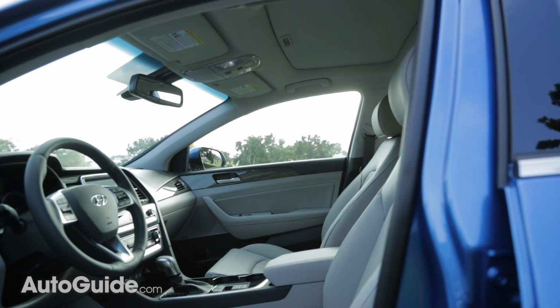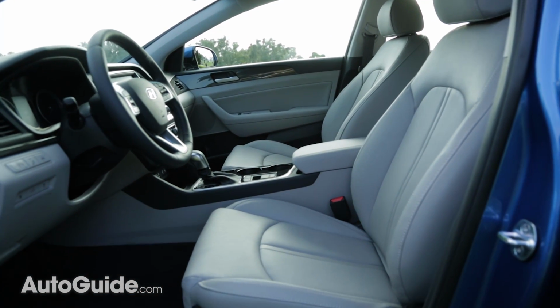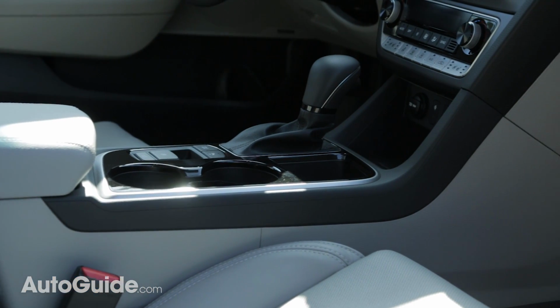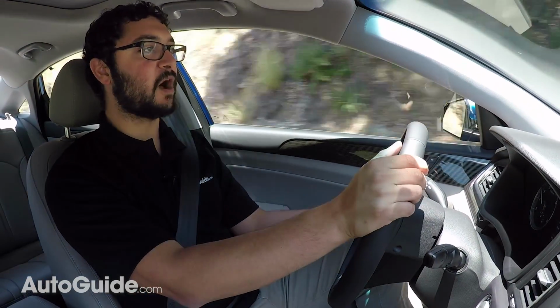The noise isolation is really solid, and build quality is a pretty big advantage in this car. There's a few parts with hard plastics, but there's just as many parts with soft touch plastics, so overall the car feels pretty good. Now let's talk about some of the changes that Hyundai has made under the hood.